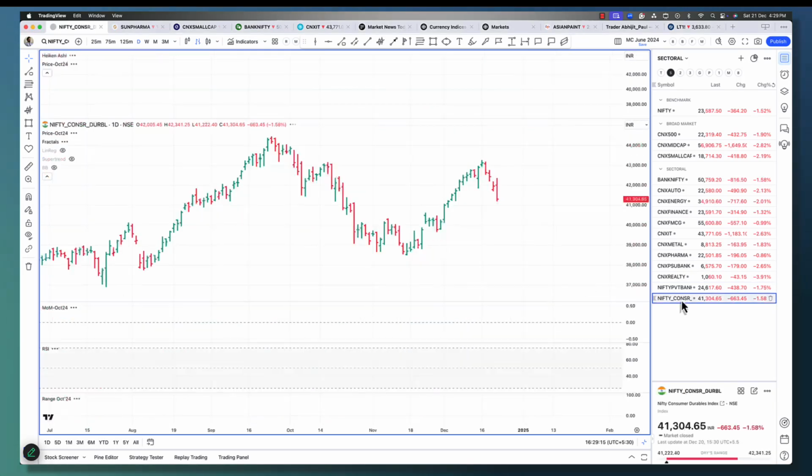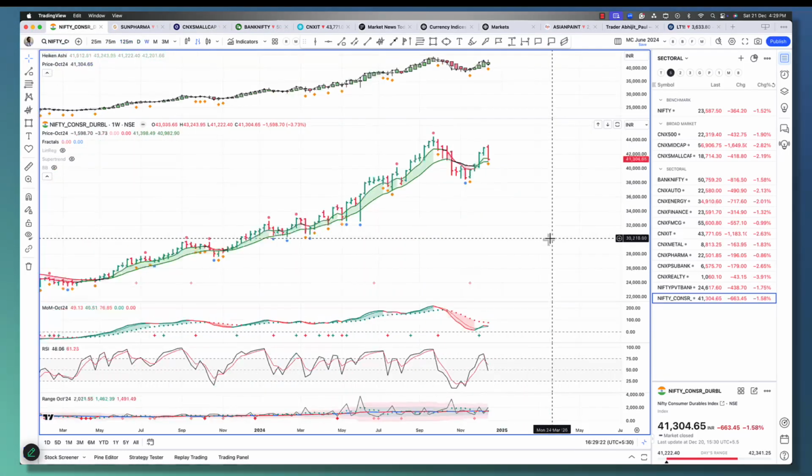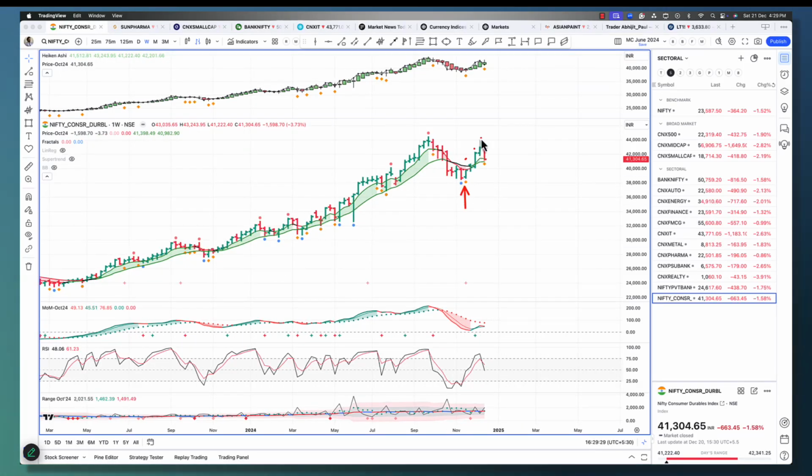And finally, the CNX, the Nifty consumer durables. I'll start with the weekly chart. Yeah, this is the weekly chart. Now, this rally of 1, 2, 3, 4 weeks of consumer durables was exceptional. We saw Havells, Dixon especially moved really well. Titan also played its part. And now we have structurally a lower high. Okay. And this will get confirmed next week. More confirmation will come next week.